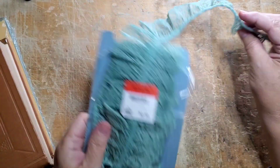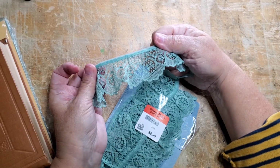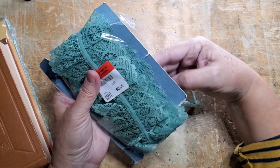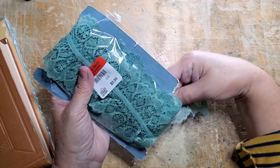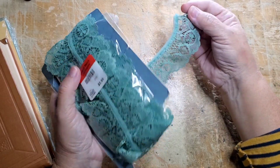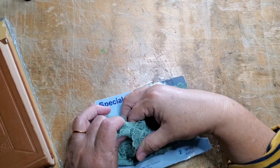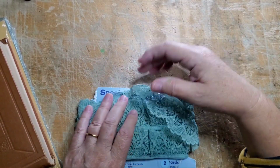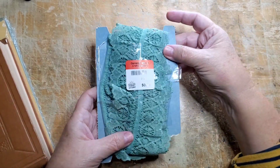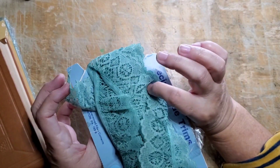I found some green lace. And I do have a gardening journal coming up that I think green would look nice on. I'm not sure whether I want this green for my little tiny forest lore book, but I have a World Book Encyclopedia that I want to do some more forest lore books out of. They're just the perfect shade of green. So that was good, 99 cents for that much lace.